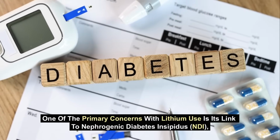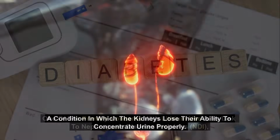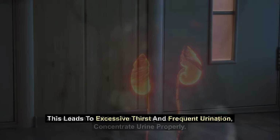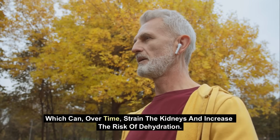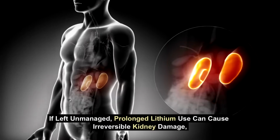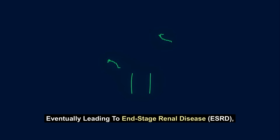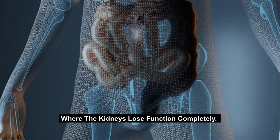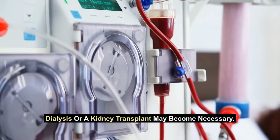One of the primary concerns with lithium use is its link to nephrogenic diabetes insipidus, NDI, a condition in which the kidneys lose their ability to concentrate urine properly. This leads to excessive thirst and frequent urination, which can, over time, strain the kidneys and increase the risk of dehydration. If left unmanaged, prolonged lithium use can cause irreversible kidney damage, eventually leading to end-stage renal disease, ESRD, where the kidneys lose function completely. At this stage, dialysis or a kidney transplant may become necessary.